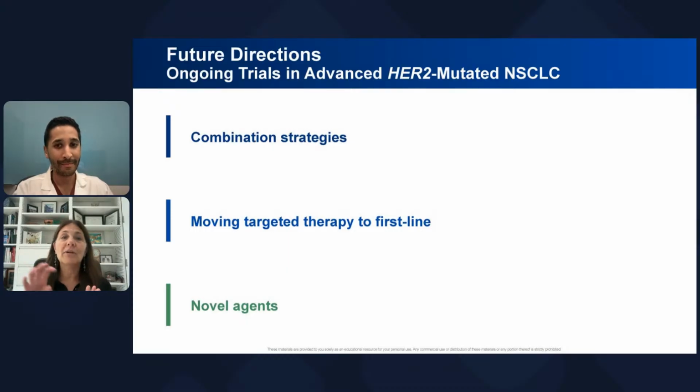And we need to understand more about some of the resistance mechanisms. There has been some data, but there's still a lot of opportunity to better understand that as we think about the sequencing of the future. So just so much there, so much to think about.